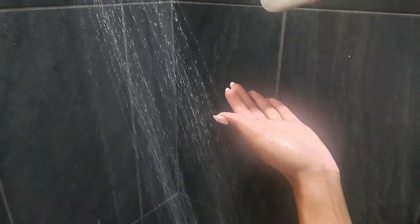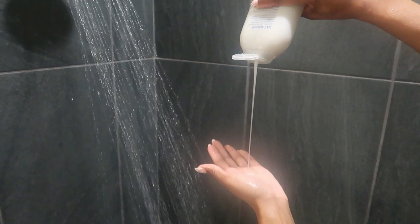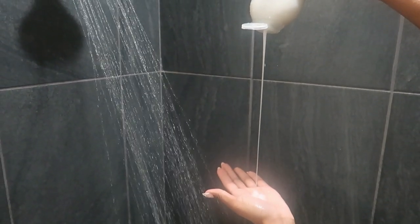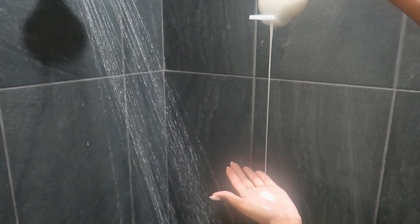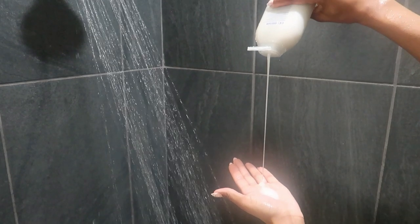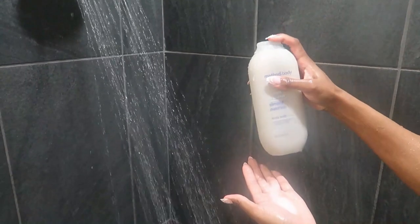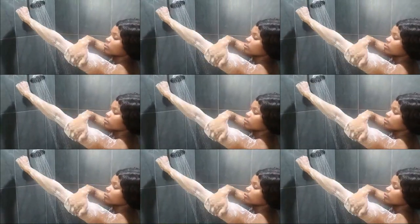Now I'm going in with the Method body wash. I love this stuff. I've been using this for forever and it's pretty affordable, and you do get a lot of product, and the smell is just very straightforward and refreshing. And I lather this pretty well either on a wash rag or a loofah. Oh my goodness, I love a soap that gets super sudsy and stays that way the entire wash.